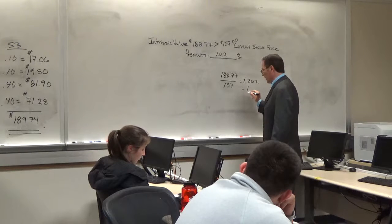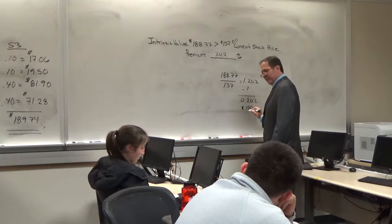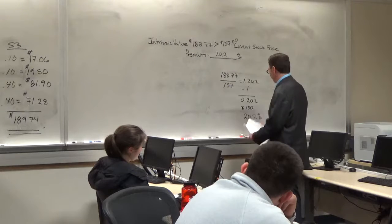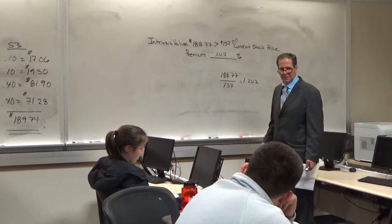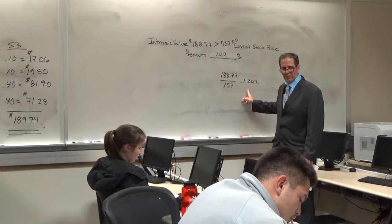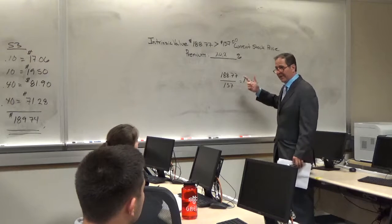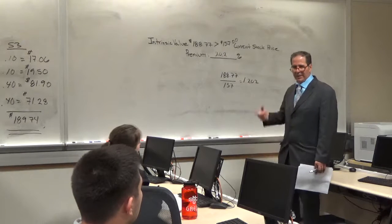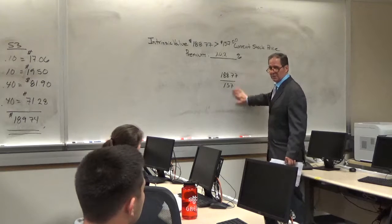So do I need to take out the 1 to get the 0.202 to then multiply it by 100 to get 20.2%? Do I need to do all that? No, I don't need to do that. All I got to do is divide these two, and if it's 1.202, I know it's 20.2%. So I just eliminated two steps. I don't need to subtract out the 1 and multiply it by 100. I can almost do this math in my head. If I know it's 1 point whatever, that's going to be the percentage. So that's just a shortcut to doing percentage changes.